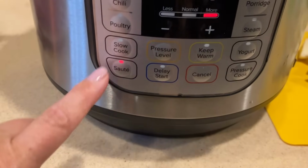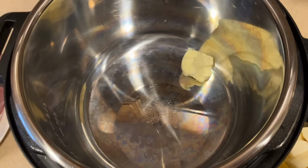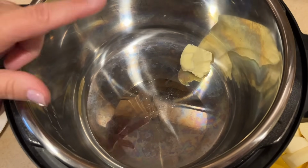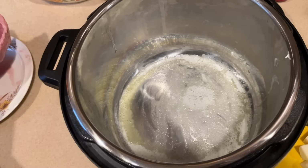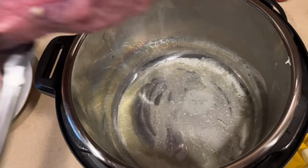I put the Instant Pot on saute and I added about a tablespoon of butter because we're going to brown our London broil first. So I'm going to wait for that to melt. The butter has melted and it's starting to sizzle. So I'm going to take our meat.